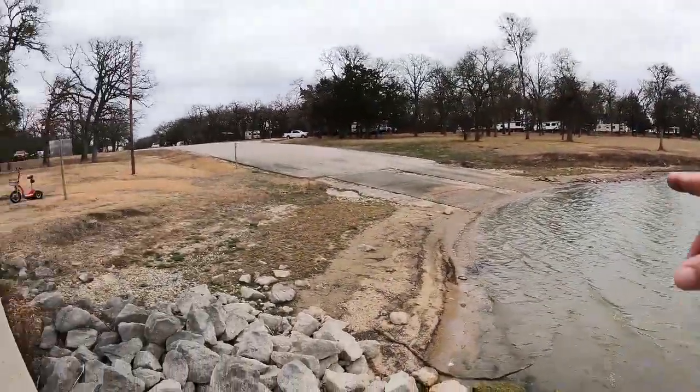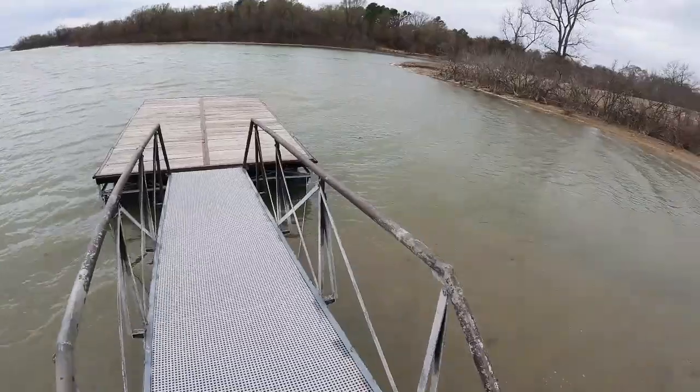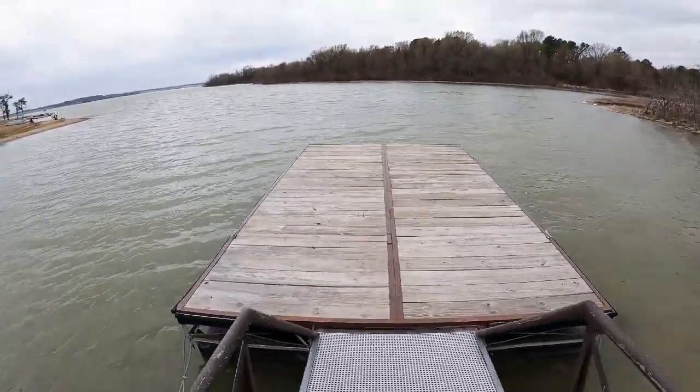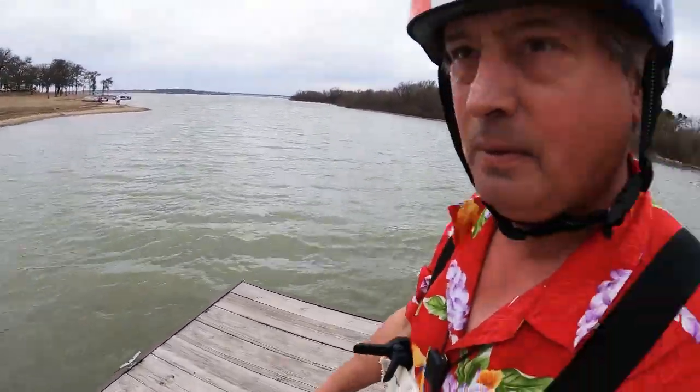Because of the fact that it's such a great fishing lake, Navarro Mills Lake, whichever one it is, there's quite a few boat ramps with courtesy docks. Although with as much wind as blowing today, I don't think you're going to be doing too much boating. I think I'm about to go get a jacket. Kind of chilly. Oh, it is March 3rd, 2022. So let's go find some more stuff.